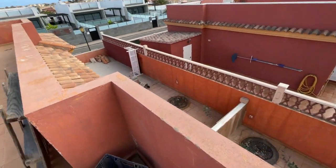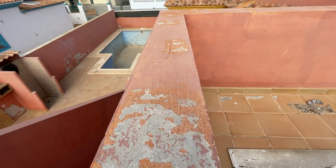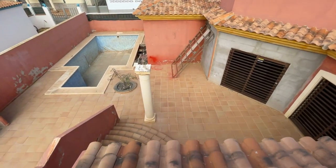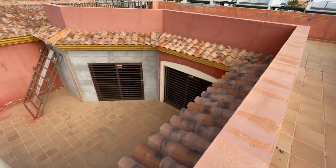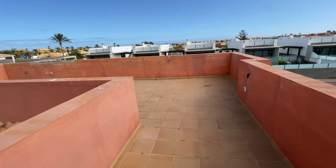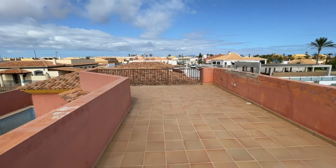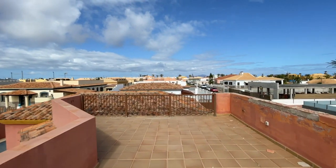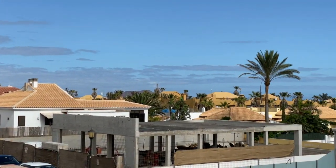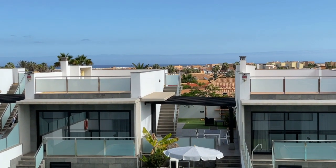And as you come up then, upstairs, we've got a rooftop terrace. As I say, top of the walls certainly need painting. You can imagine though, with the works done, what a beautiful villa this can be. Again, the views from up here, really quite stunning. You can see across the tops of CORRALEJO. I can actually see in the distance there Lanzarote, might not come out on the video here. And I can also see just over the tops of Five Dreams to the Atlantic Ocean.